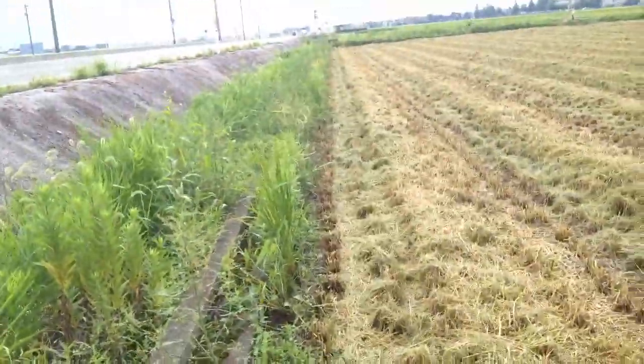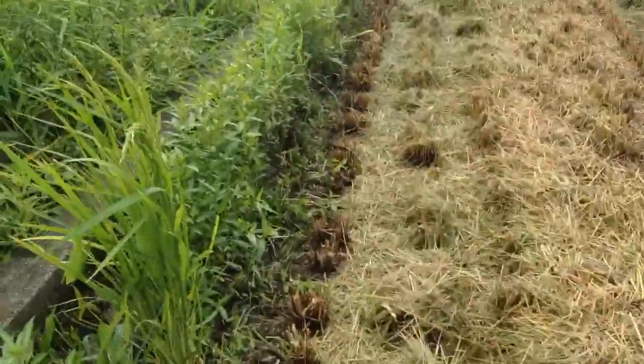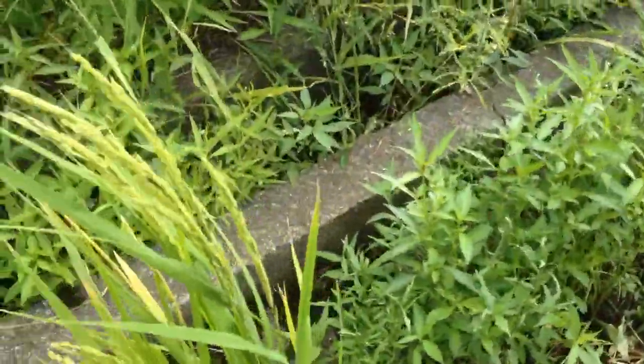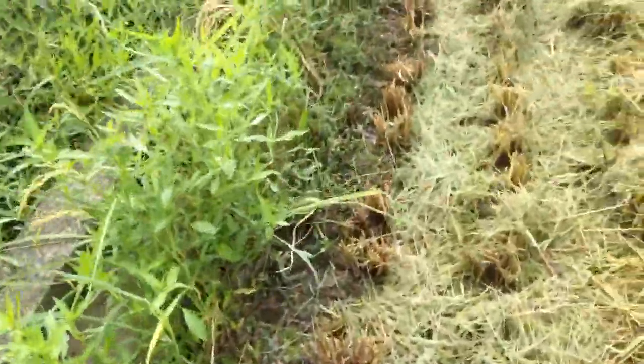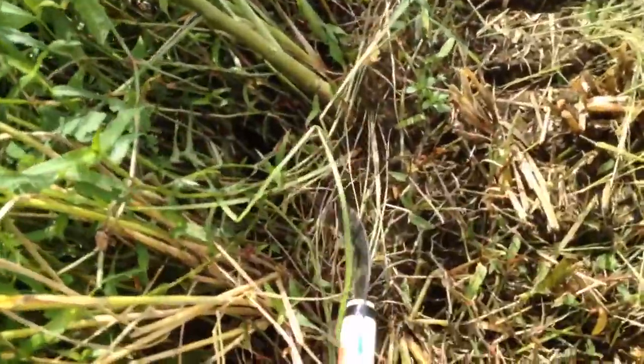Every little bit of rice counts. So we have finished harvesting this field, but if you look down here, actually this rice is still green. So good. But you can see here, there's some rice here. So basically I'm gonna grab this rice here. It's hard to do with one hand. All right.